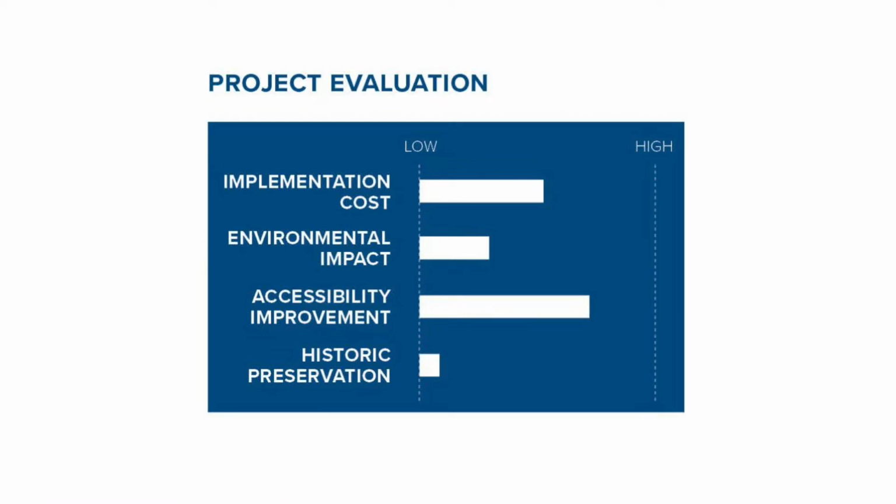Implementation cost. What is the implementation cost of the respective improvement? Environmental impact. What impact would the identified project have on the habitat and ecosystems within the park? Accessibility. How much does the project improve accessibility for people of varying ages and abilities? And historic preservation. Does the identified project preserve or protect the park's historic assets?